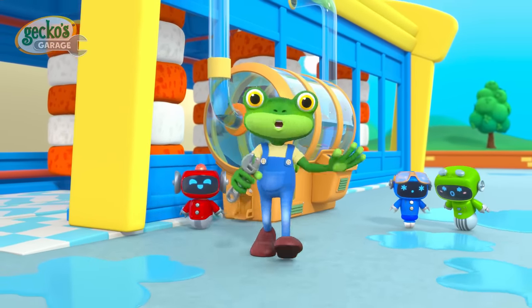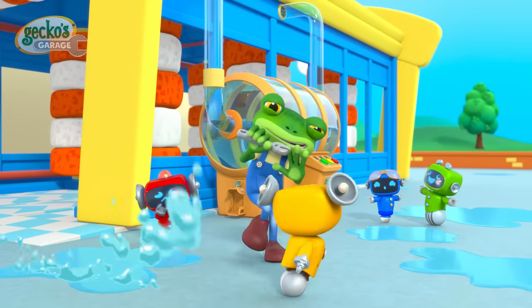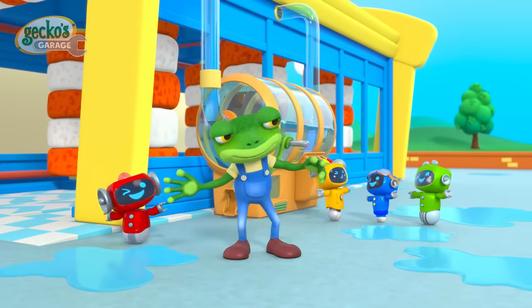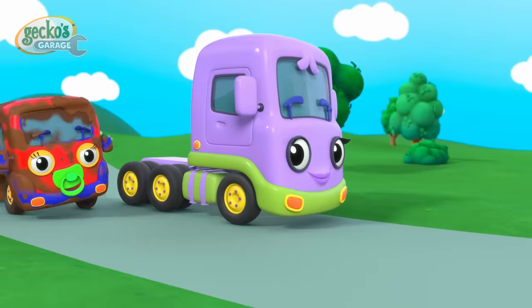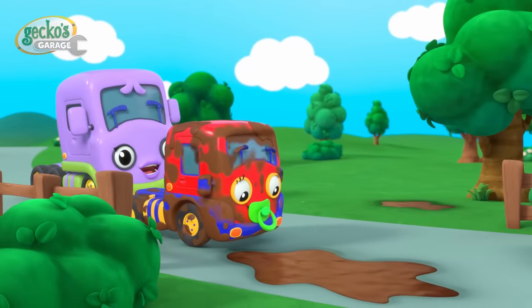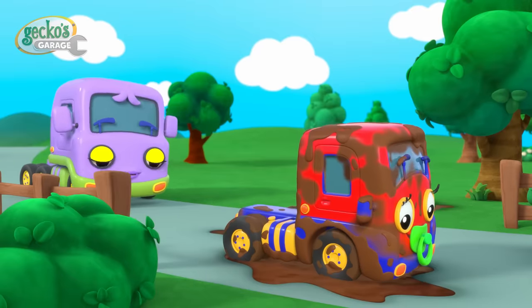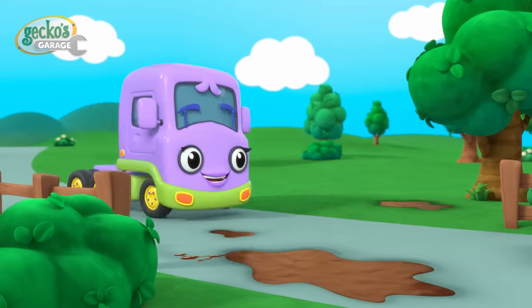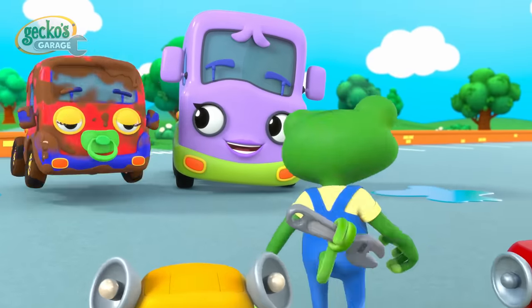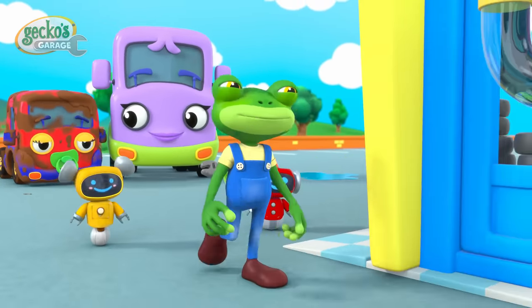Hello, everyone. Welcome back to Gecko's Garage. Oh, it's very muddy today, so we're getting our car wash ready. Oh, look. Here comes Baby Truck to get all cleaned up. Oh, hello, Baby Truck. Let me guess what you're here for.